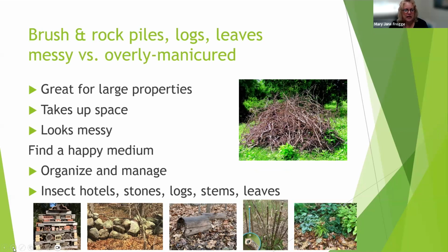What other things can we leave in our landscape to help our pollinators? We've got brush and rock piles, logs, leaves, messy versus overly manicured. For large properties, if you happen to have an acreage or a farm, maybe you do have space to put those big piles of branches that would be good protection or overwintering places for pollinators.